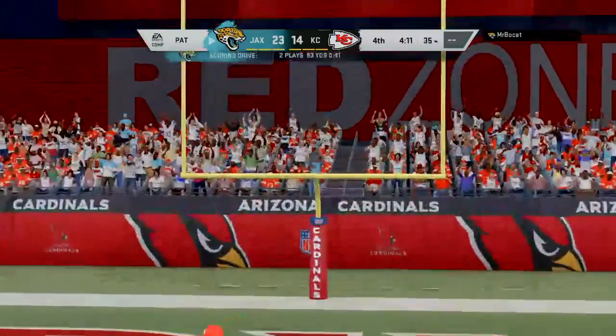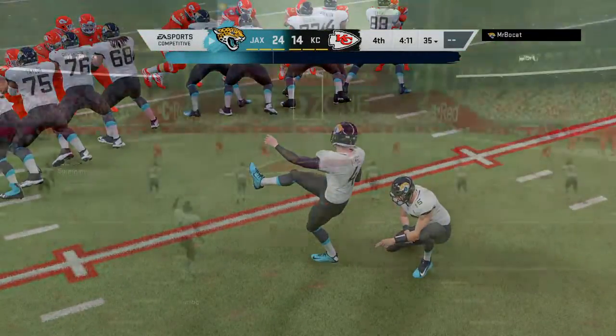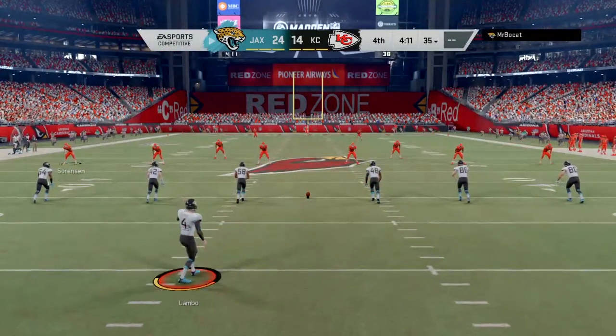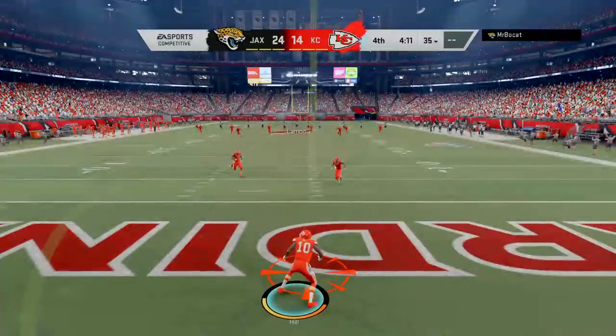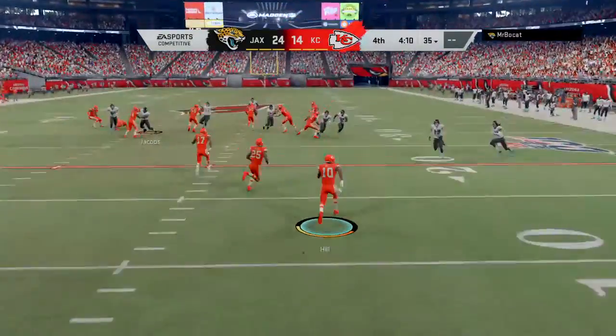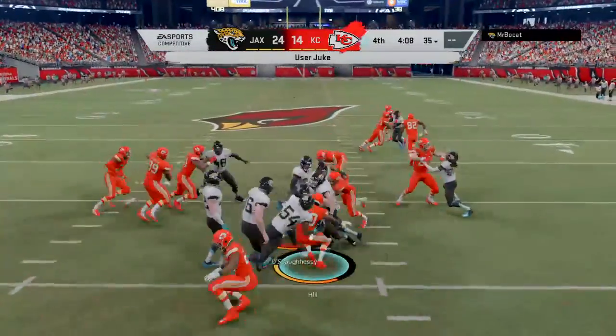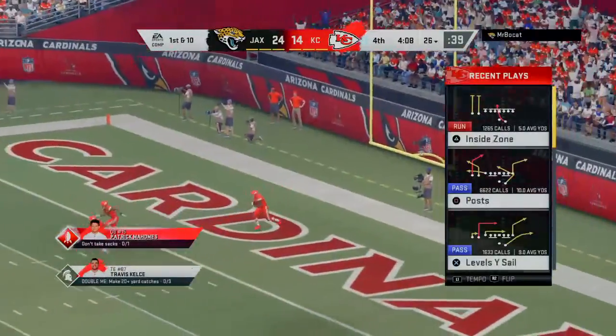Point after by Lambo, up and good. And the decision to just kick the extra point winds up successful. And Lambo now, after the touchdown, he'll kick this one away. That'll be taken in the end zone. And he'll take it up past the 25 to the 26-yard line.